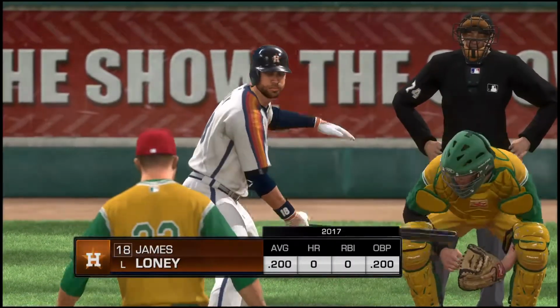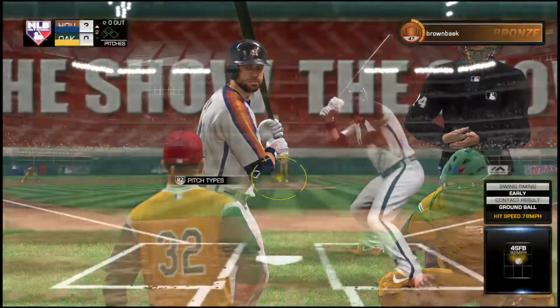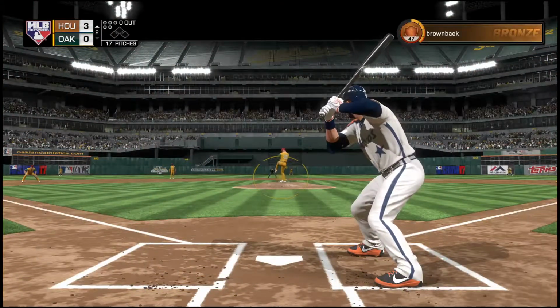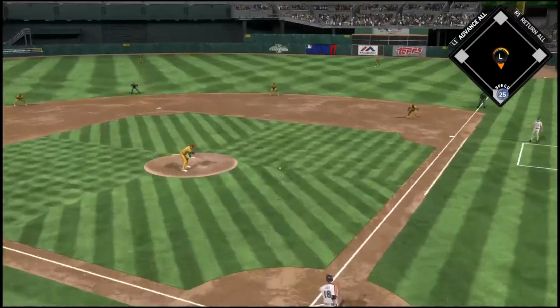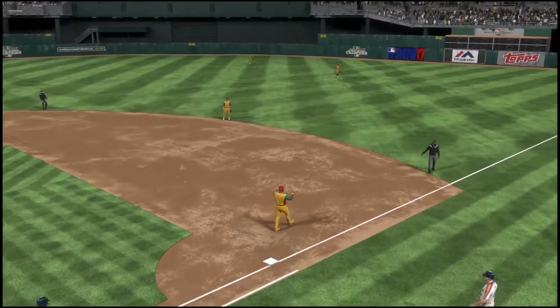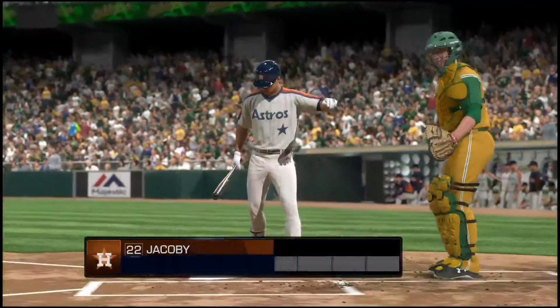Digging in now, James Loney. He'll lead it off here to begin the second. First baseman James Loney. Into the windup, and the pitch. Hard hit ball to second. Throw to first will be in time, and there's one gone here to start the second.